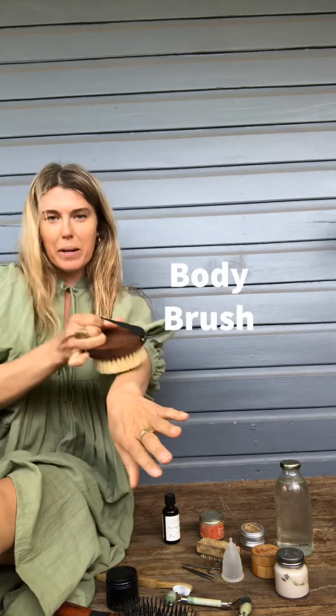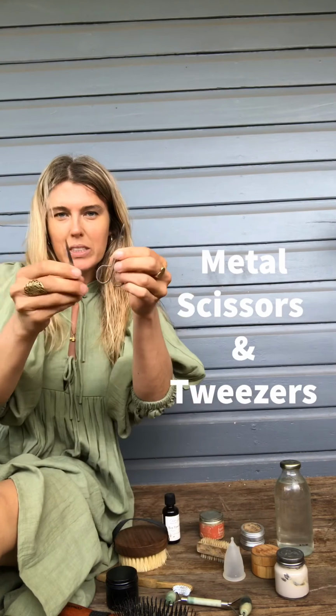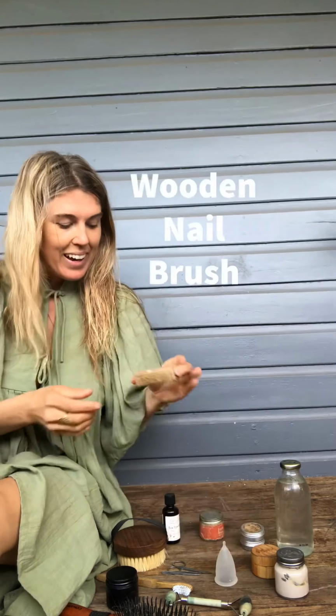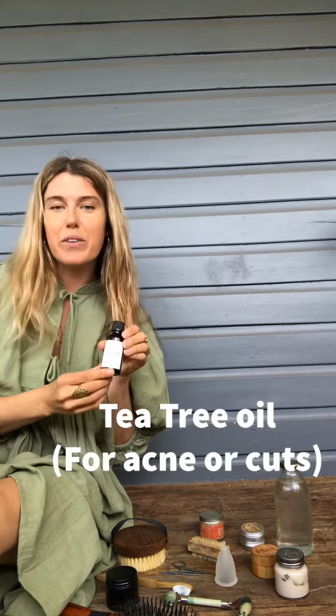This is my body brush. These are my just little metal tools, you know, for just grooming. My moon cup, yay, silicone. My nail brush, wooden. This is a bit of tea tree oil.